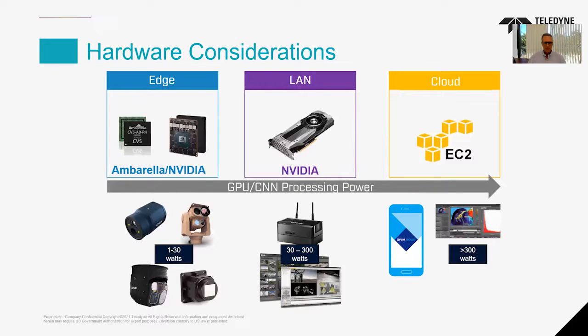We have a series here of classes of hardware. We've got edge hardware here. We show this with an Ambarella chipset for embedded, and then we could do a module around something like an NVIDIA Xavier processor. And those tend to run in power levels between 1 and 30 watts.